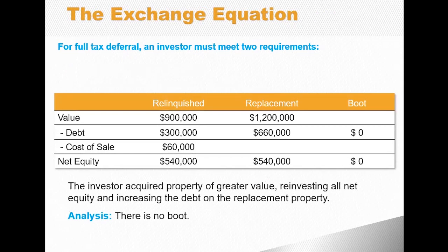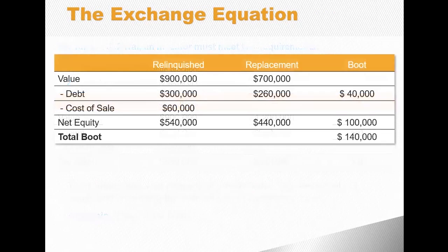There's no boot. But I'll share with you an example here on the next screen where we have some boot. If you start at $900,000 and you buy for $700,000, in this example, the debt goes from $300,000 to $260,000. So we have $40,000 of what we call mortgage boot. The investor keeps $100,000.